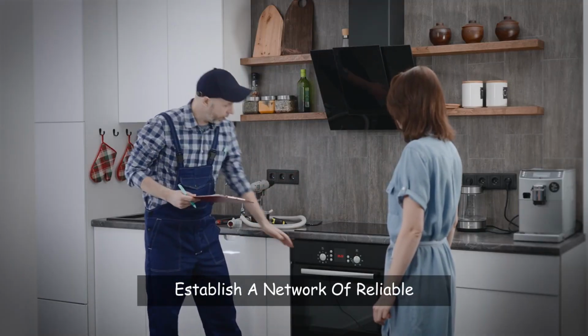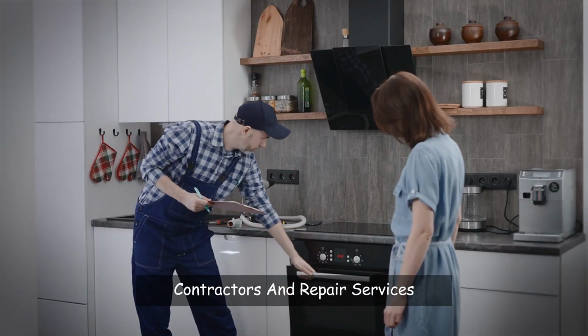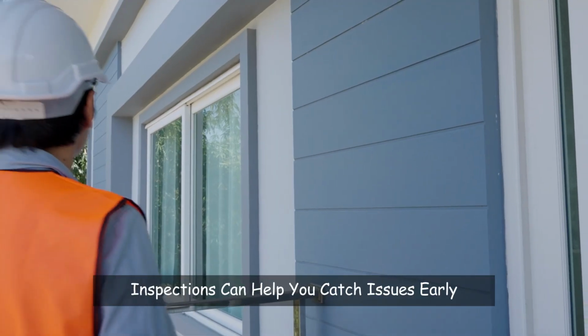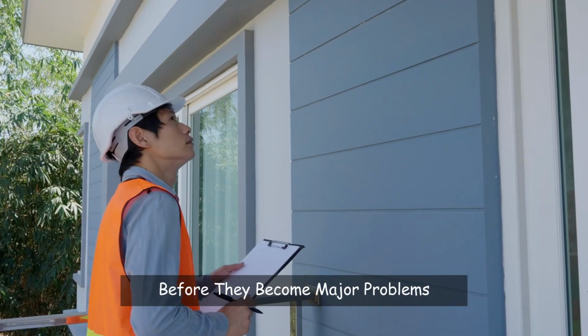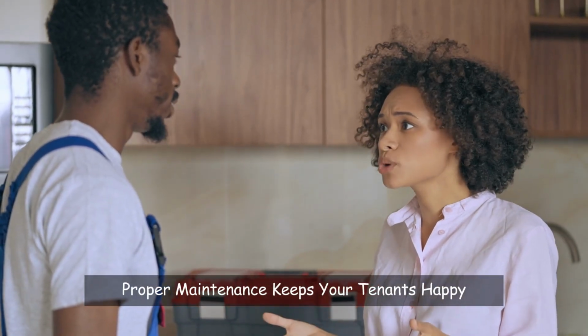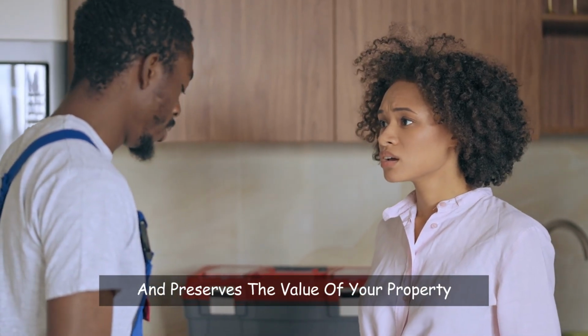Establish a network of reliable contractors and repair services for quick and efficient solutions. Regular property inspections can help you catch issues early before they become major problems. Proper maintenance keeps your tenants happy and preserves the value of your property.